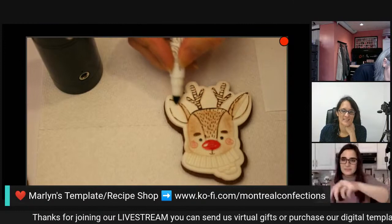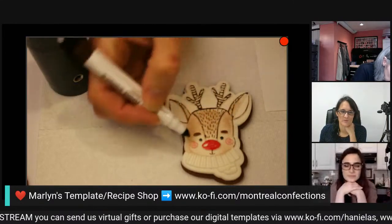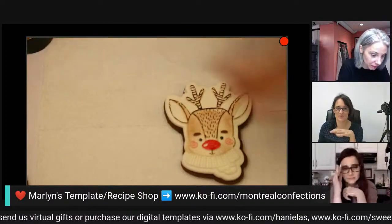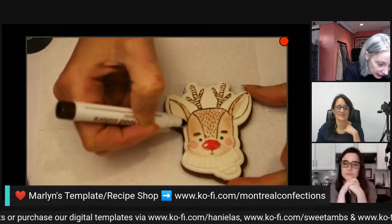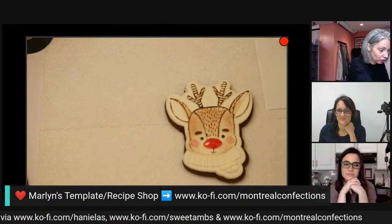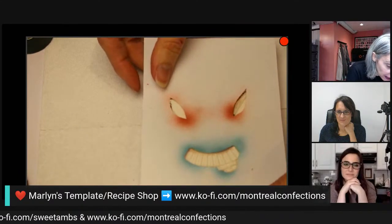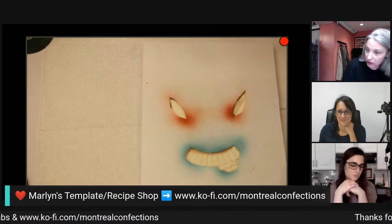This is like what you did on Tuesday, how you did the magic with the ink. Exactly. Reminds me of that, but with a marker. So now I'm going to do the little scarf. You see, I've cut it again. So I've got the little scarf area and the little ears.